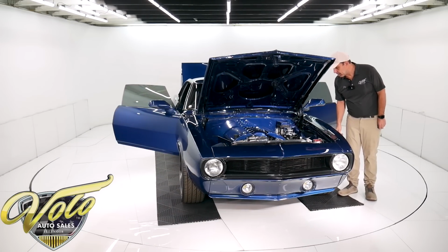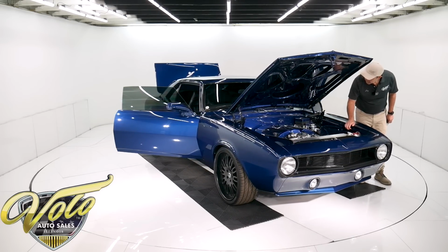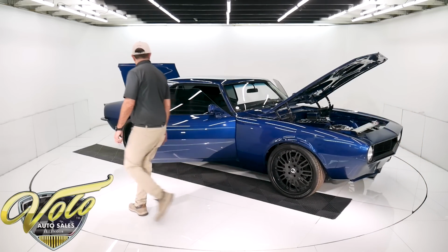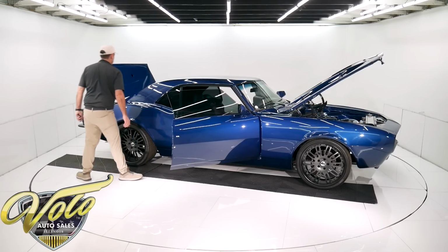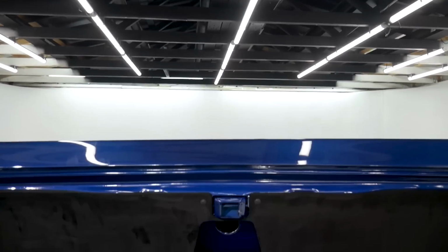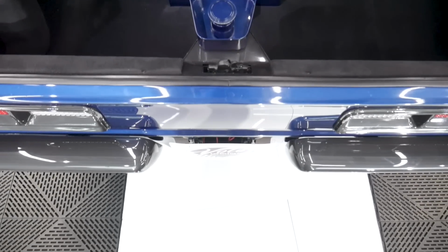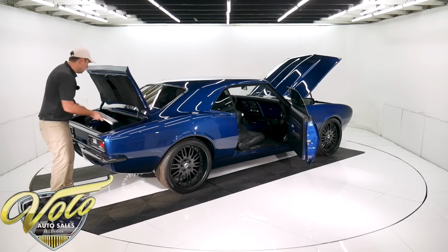rack and pinion steering. It's got an overflow bottle for the radiator, and just like I said, smooth firewall. Even the air cleaner is blue. The jambs are painted slick. Really nice throughout. The trunk compartment's all box carpeted. It's got these manuals I told you about. It's got receipts, invoices. It's got the original rendering of what the car would look like when they were done.